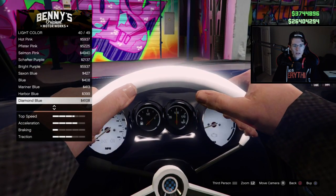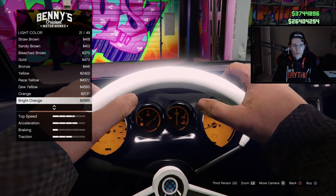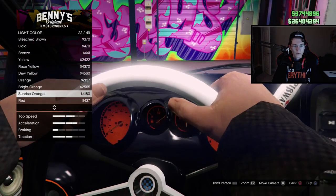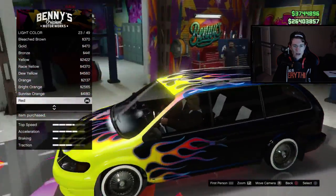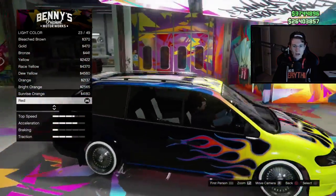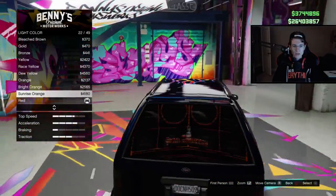What would happen if we use like the flame color? So if we went with an orange or a sunrise orange or a red. So that's what it would look like with the red. That doesn't look bad. Giving us a little bit of contrast with the yellow. You know what? I think... So that's sunrise orange.